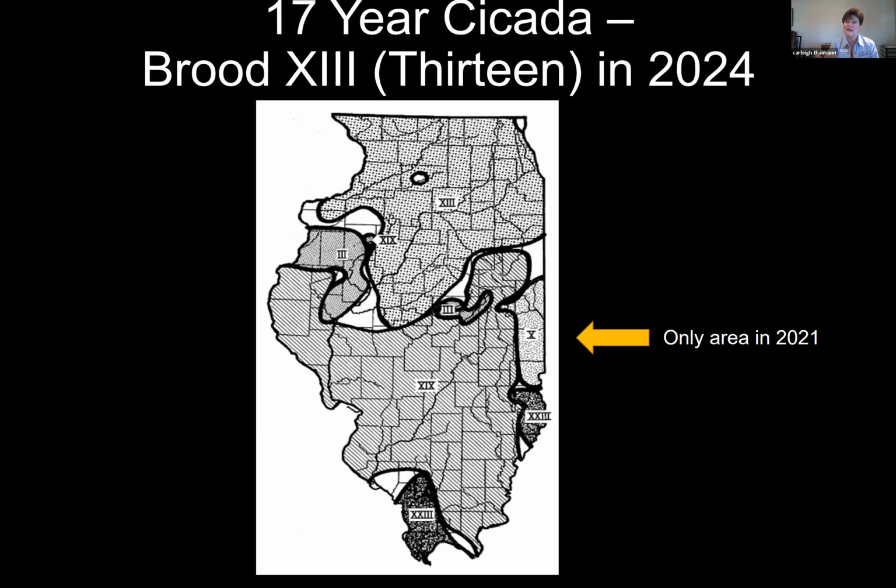That's the only place where Brood 10 is going to be in 2021. Here in Brood 13, which is in all the northern Illinois area on this map, we're not going to see the 17-year cicada until 2024. So take a deep breath and say, "Oh, thank you, Lord," and then don't panic. We still are going to get summer cicadas in July going into August, but the numbers aren't near anything like when we have a full emergence of the 17-year cicada.